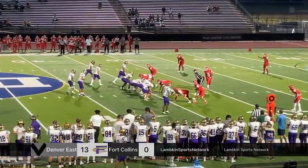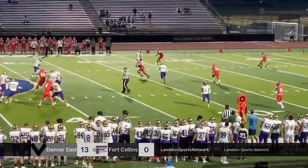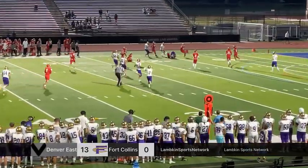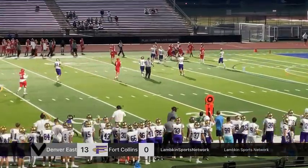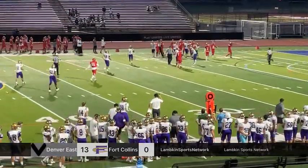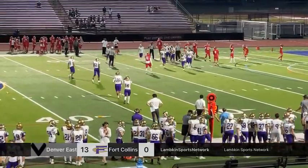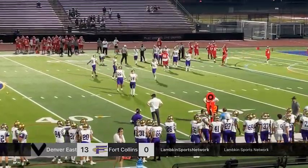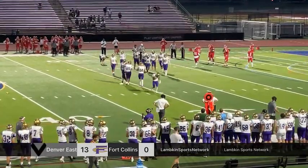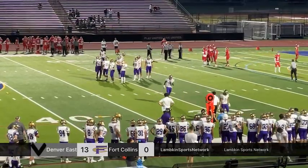Bunch formation, C.J. Anderson, or Johnson in the backfield. Snap. Anderson with the clutch. Nicky with the block. C.J. down to the 15-yard line. We got flags all over the place. Johnson with the nice catch and run. Let's sort out the penalties. I think there's going to be more than one.